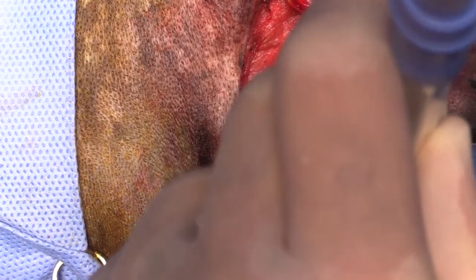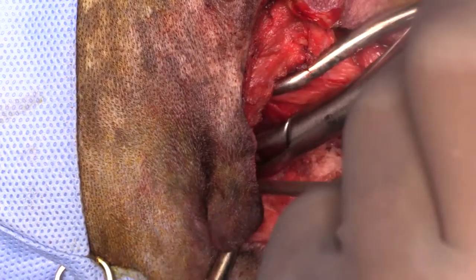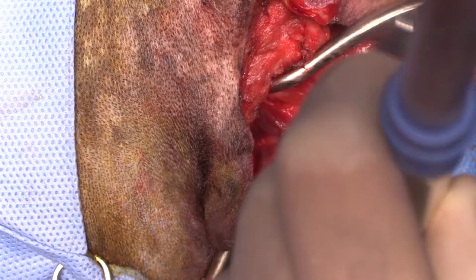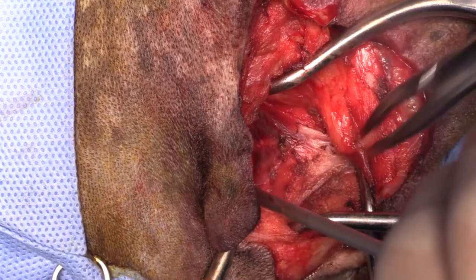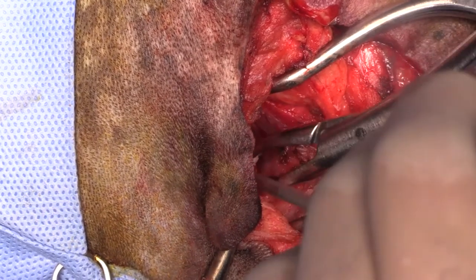So the key is just to be really meticulous and spend a lot of time looking in, because I can see the inside of the bulla here. So I'm just spending a lot of time making sure that the bulla is completely clean before I give up. I think that's the problem that people run into, is that they give up prematurely and stop cleaning. So you really have to take your time.